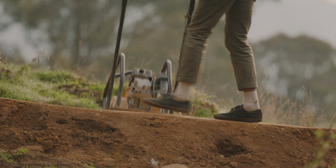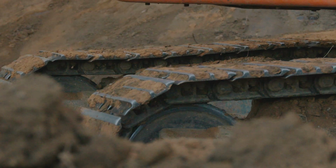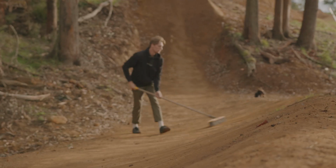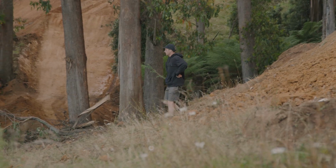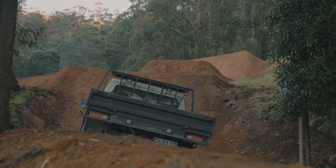By the time we started construction, it was the middle of autumn in Tassie, which is quite a wet time of the year. So trying to find those weather windows for the build was a little bit challenging, and then once the build was complete, we had the challenges of trying to find the weather windows to actually complete the riding portion of the video.